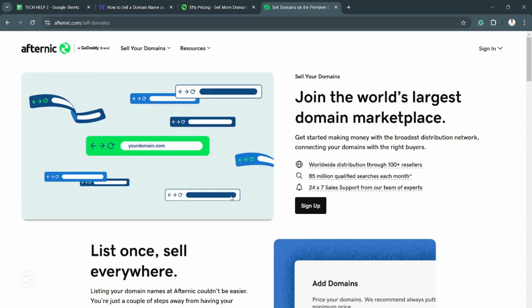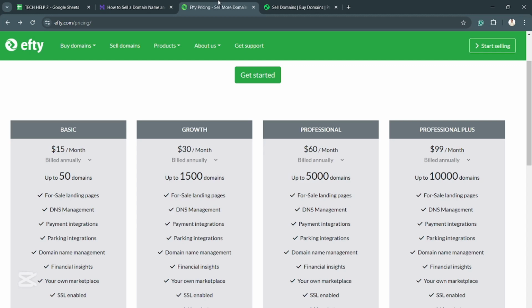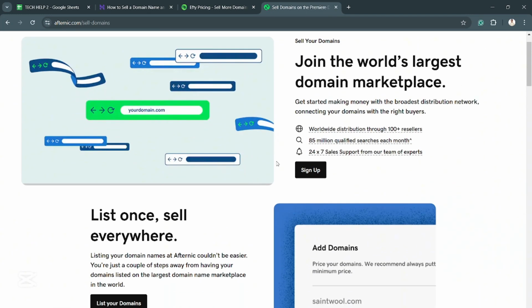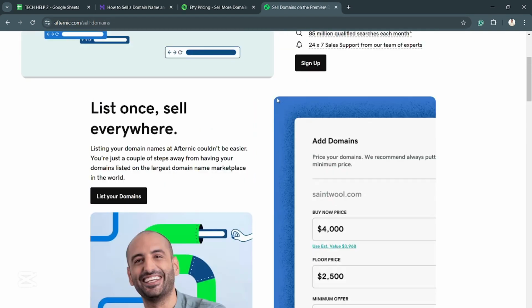Apart from this, you can check this account out. It's called Afternick. So here you can either buy domains or sell domains, similar to FT. So here just click on start selling and instantly you will be asked to sign up. So it's a worldwide distribution already with 100 plus resellers. So this is what their interface looks like. And yeah, these two, FT and Afternick, are two of the most trusted marketplaces where you can sell and buy your domains.